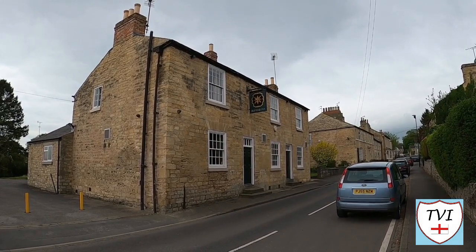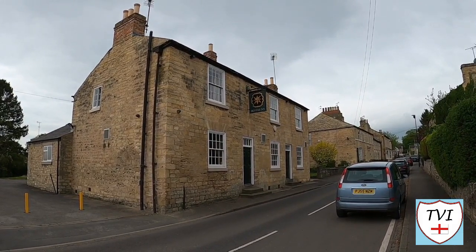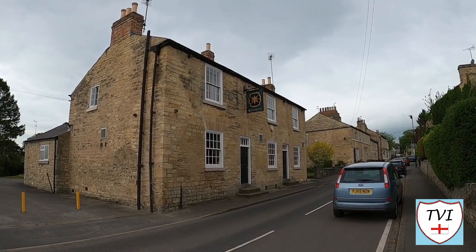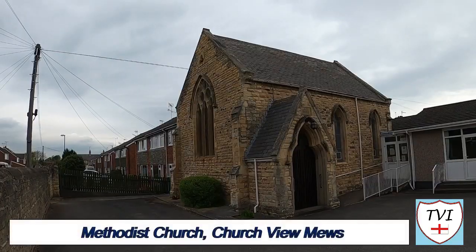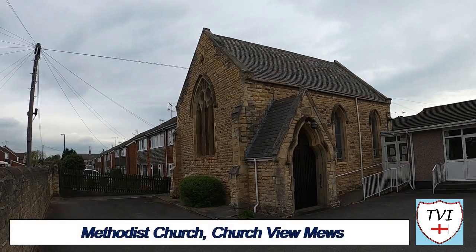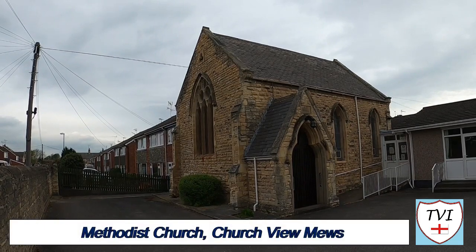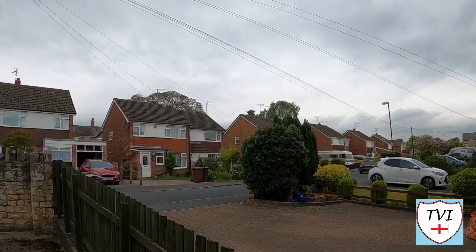Here's the second pub, the Old Star Inn, owned and operated by Samuel Smith's old brewery. Next, after walking up Churchview Mews, is the current Methodist Chapel, which dates from 1855. Clifford also once had Quakers as well. Their meeting house is believed to have been off Willow Lane.